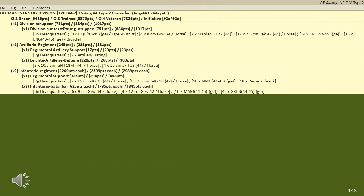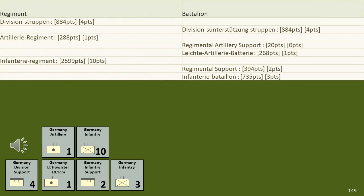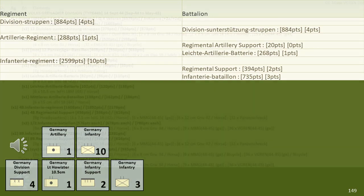There was also a Type 2 emergency division with even less heavy weapons but with more infantry. The infantry tended to be poorer quality in this division, and this was truly something bordering on a militia division. The artillery regiment was reduced to a single battalion. The infantry regiment used a 3-battalion structure, although once again the quality of the troops was quite low.